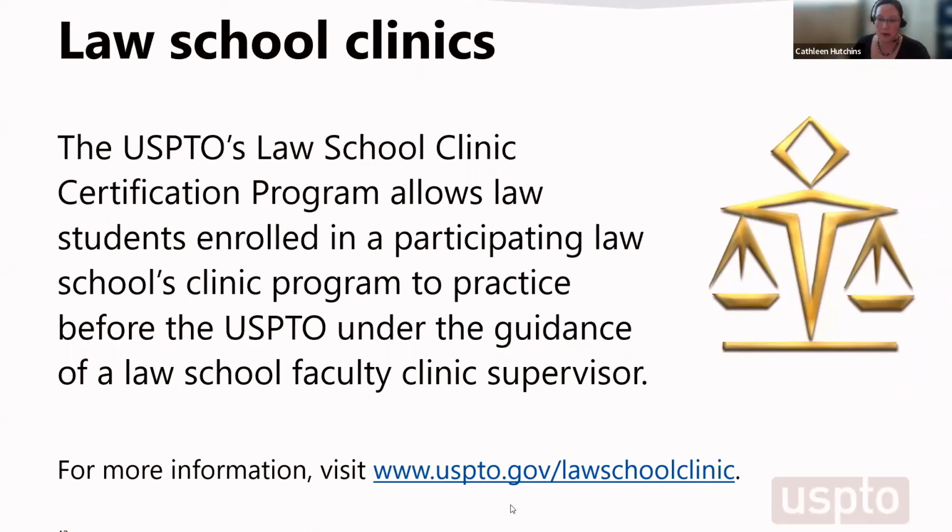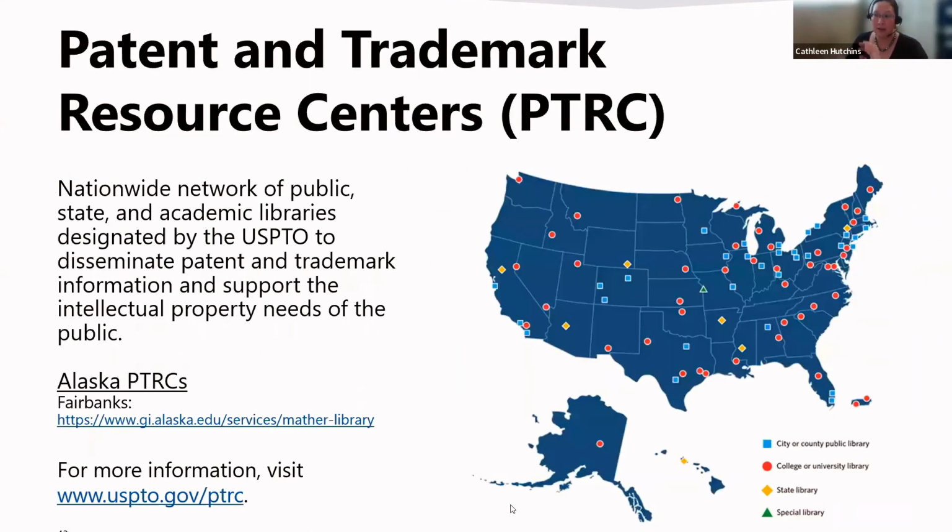And then we also have the PTRCs, the Patent Trademark Resource Centers. So you'll notice there's one in Alaska, in Fairbanks. These places are a nationwide network of public, state, and academic libraries that provide access to USPTO information and search tools. So they are especially trained to assist inventors. So you might want to check them out.